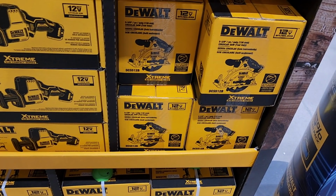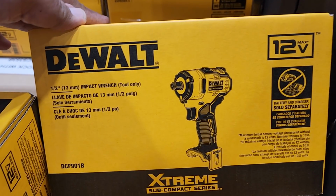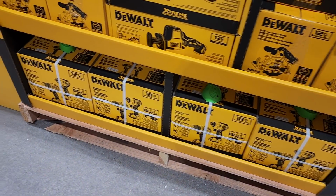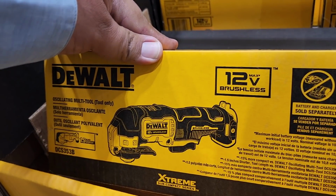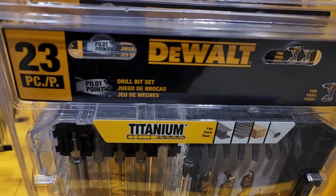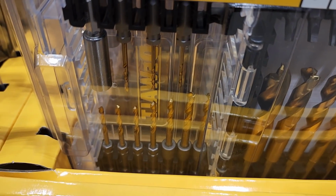Definitely worth it, guys. These are pro level tools. You can get a lot of power in a small package. That's the 1/2 inch impact wrench. Circular saw, and that is the kit there at the bottom that you have to buy so you guys get a free tool. Oscillating tool, and it does have that toolless blade change. You guys see that lever. Got $29.98 for the DeWalt 23-piece titanium drill bit set. That's it right there.